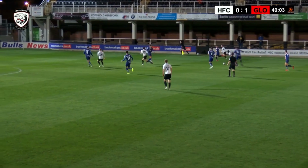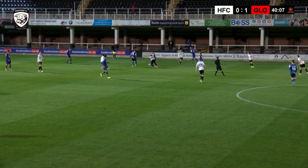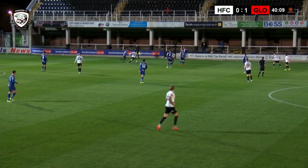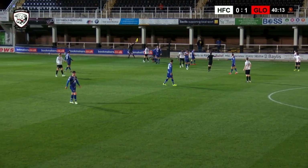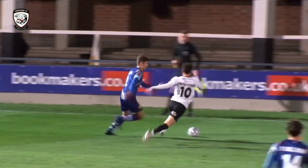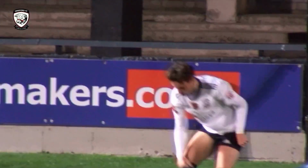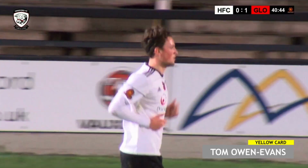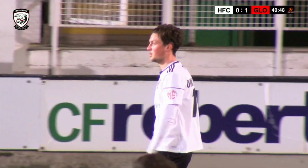John Lewis now dropping back ever so slightly, just getting knocked down though in the process, and no free kick given as he was asking for it. Instead, Tom Owen Evans now putting in a challenge on George Carline, and the referee giving a free kick to the visitors. It is, and Gloucester at the moment just taking their time. Another yellow card. A yellow card again for Tom Owen Evans. He picked one up at home against Bradford Park Avenue, and he's picked one up at home.